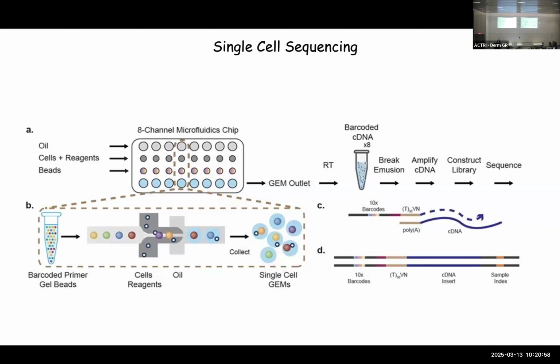This requires you getting a single cell preparation of highly purified cells, and then you put them through this flow cell, and they get incorporated into a droplet, and then all of the things that you need to do RNA-seq with get inserted into that droplet. And these droplets are very stable, so you have basically like 20,000 different reactions going on. Everything is barcoded, so you could go back and figure out that these transcripts came from a single cell and that they weren't from multiple cells.